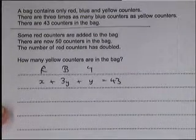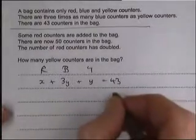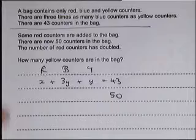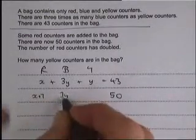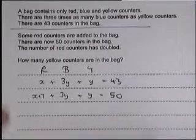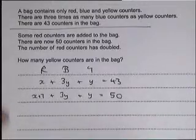It then says some red counters are added to the bag. There are now 50 counters in the bag. So I've now got 50 over here. So I've got 7 extra ones. So red is now not X, but it's X plus 7. And I've still got 3Y and Y. So I've got that many red, that many blue, that many yellow.